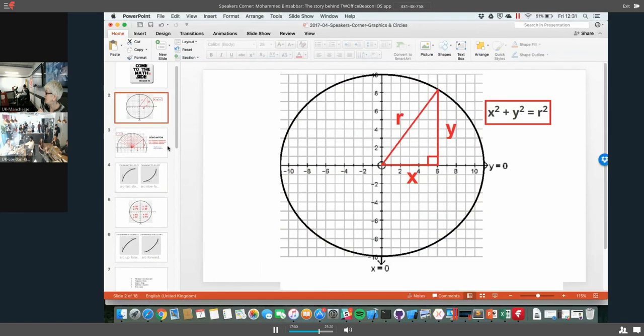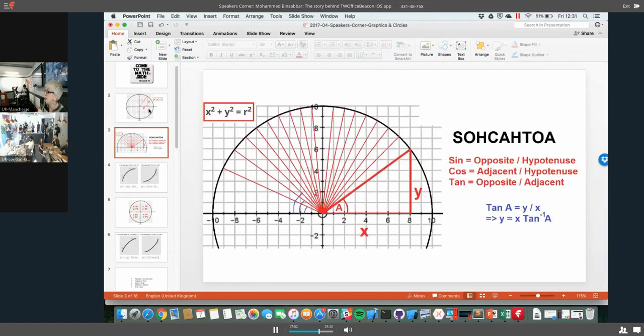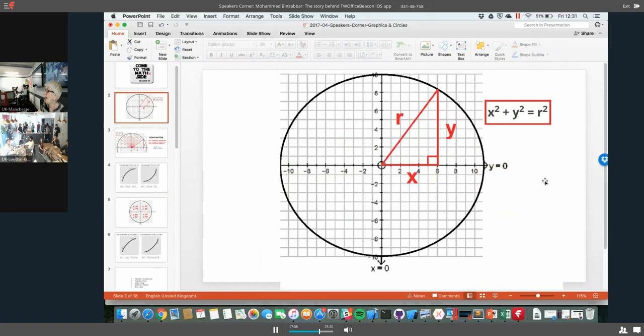So just to remind you, the 2 bits of maths I mainly use when I'm making the petals are something called SOHCAHTOA, which is sine, cosine, and tan, and Pythagoras. So to remind you how Pythagoras works, if you have a right-angled triangle, then if you take the length of the vertical and horizontal sides and square them and add them together, you will get the length of the hypotenuse, which is the diagonal side, squared.